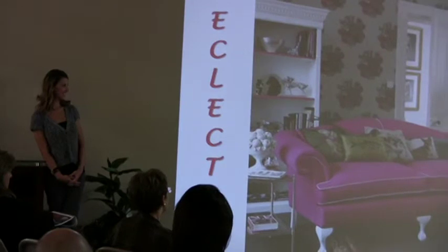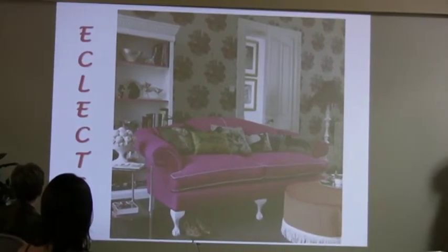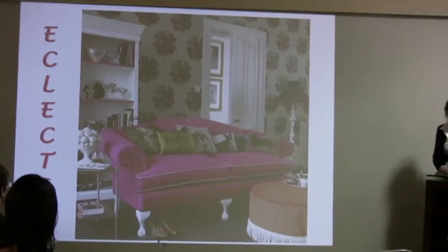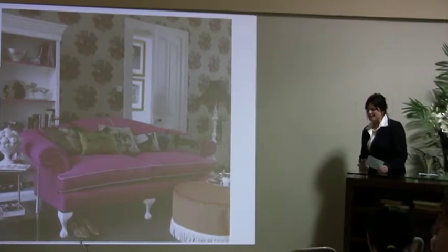So Stephanie, I know this is your absolute favorite. Okay, so it's eclectic. I've got to tell you, the eclectic look is a lot of fun. There are a lot of different things, and people can pull it off. But it's not a hodgepodge, okay?